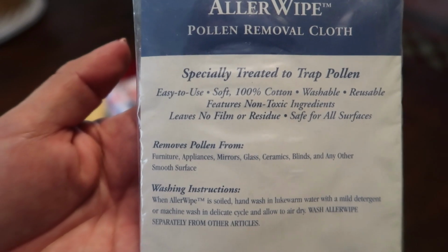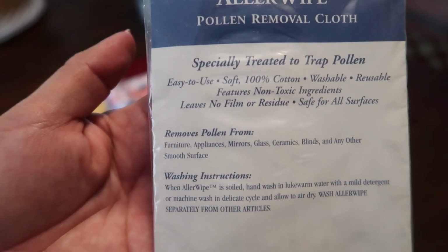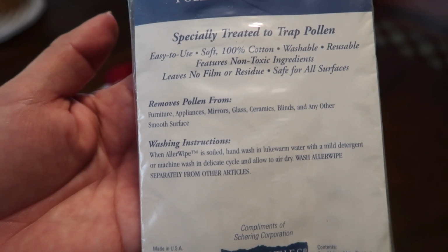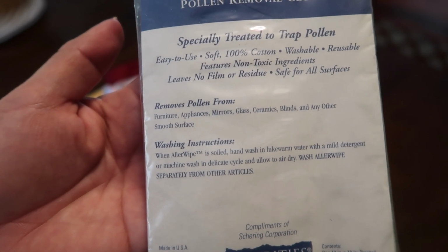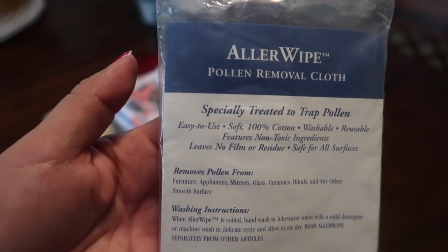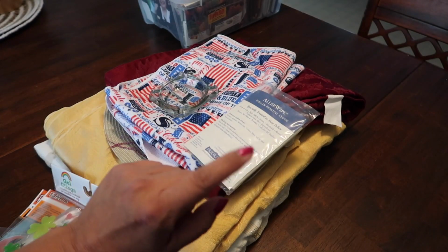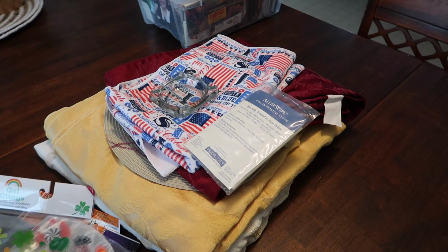Okay, not too sure exactly what this is. Pollen removal cloth. Removes pollen from... I've never used this. I don't think I would. So I'm just going to go ahead and give it to somebody else who would benefit from using that.